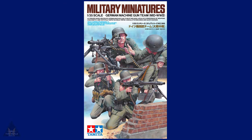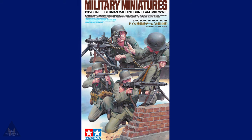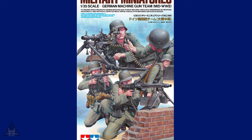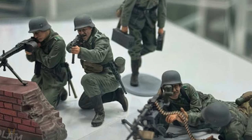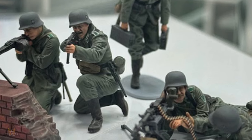Coming in at 15 is Tamiya's new tooling of a German machine gun team set in mid-World War II in 1/35 scale. Good in any dioramas, and being a new tooling, the detail is excellent. And look at those models, they're great. That'll keep you busy. Just get your magnifiers out to paint those eyes.